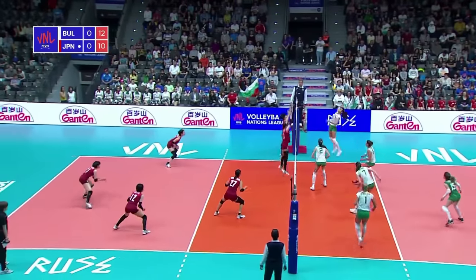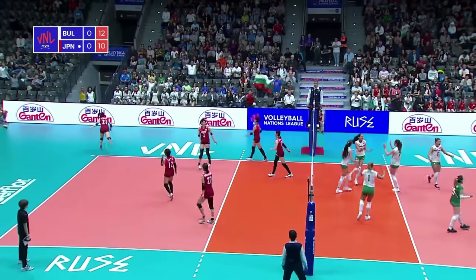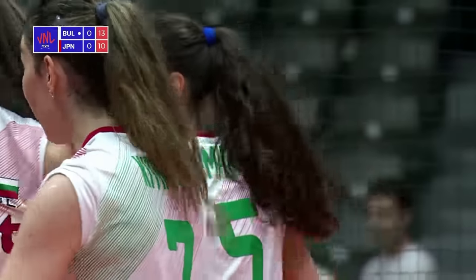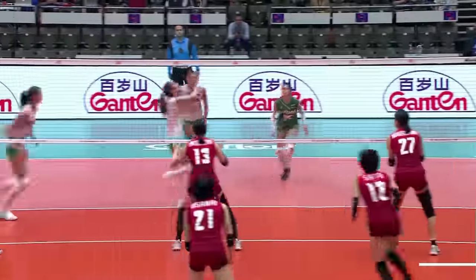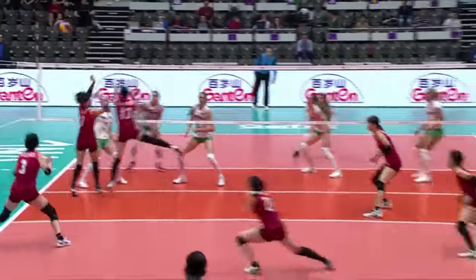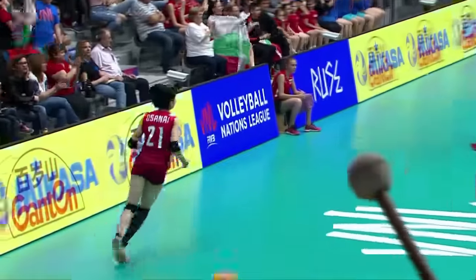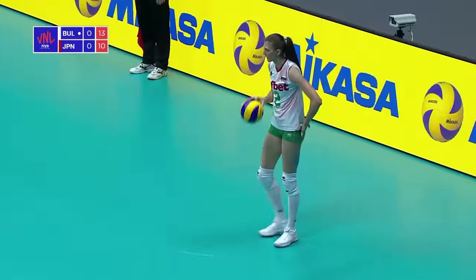Nice save by the Bulgarian libero. Oh, the deflection. Finding the open court. Terrific hit. And the attempted block from Japan ultimately in vain. Asanai unable to run that one down.